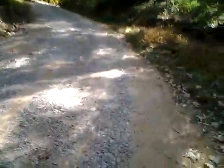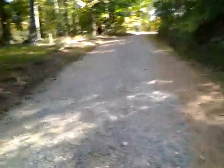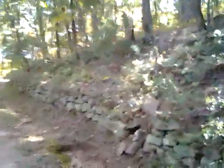Y'all can't tell, but this whole hike is uphill. Very good for them calves and quads and hammies. Another rock wall. And as well as your cardiovascular and burning fat, which is one of the reasons I'm doing it.